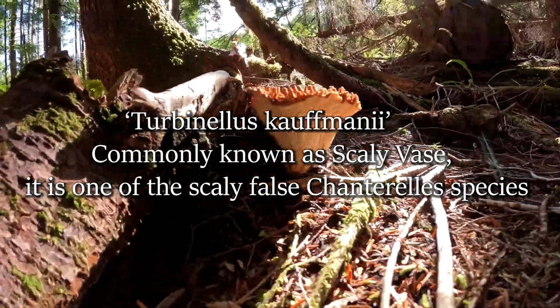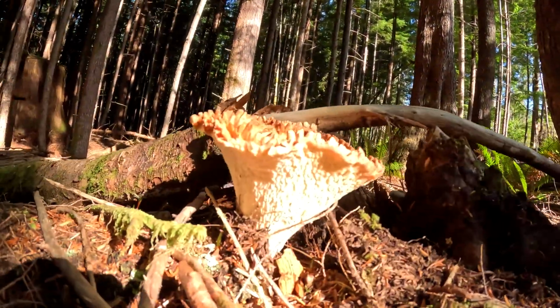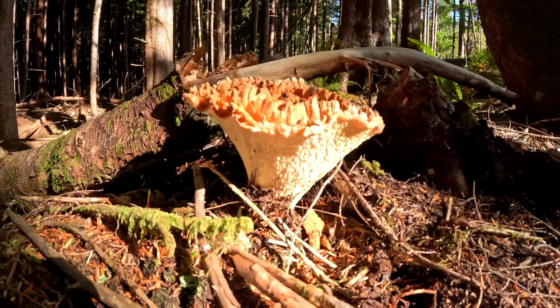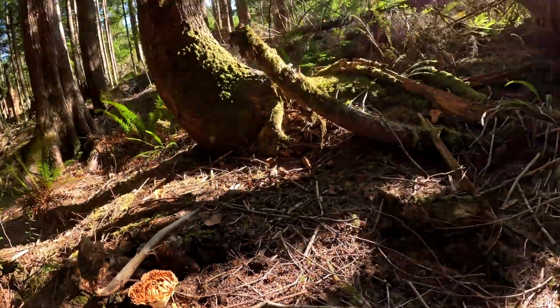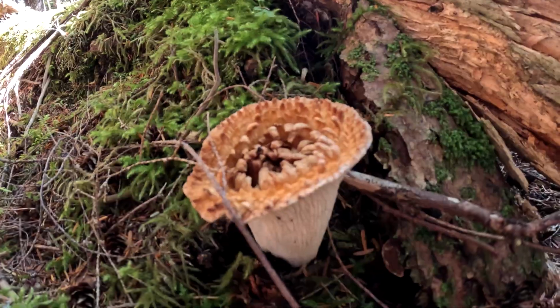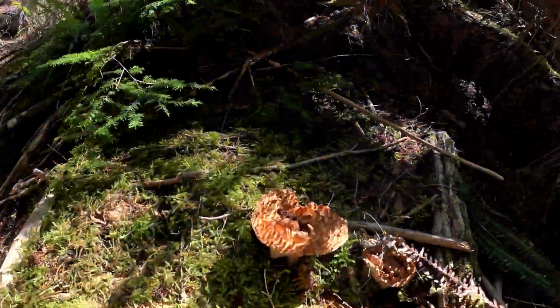A false chanterelle here. Look at this guy. I mean, it's not one we're harvesting, but it's a beauty. Look how scaly the top is. There's another nice one over here. Although we're not picking them, they still look pretty cool.